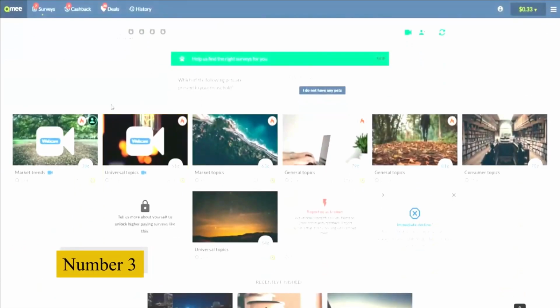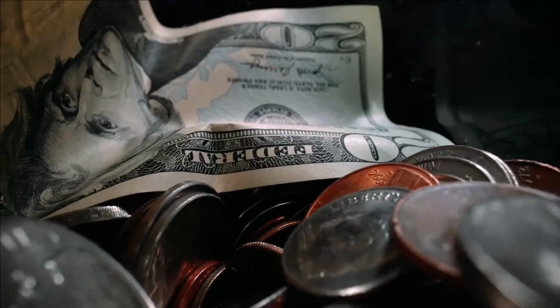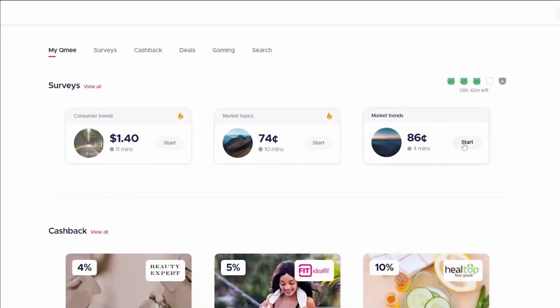Number 3. Concentrate on Qmee surveys. Qmee searches will make you very little money. Answering Qmee surveys will earn you more money, so focus on them.